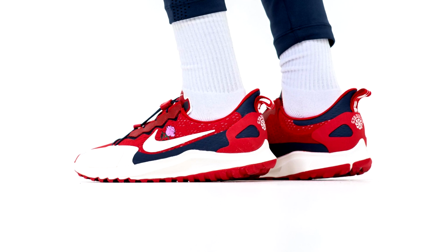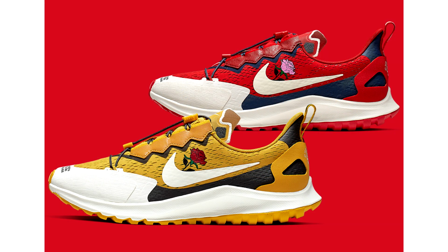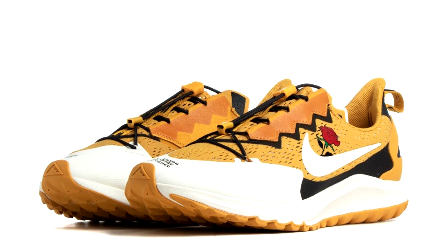Now, if you're a fan of anything Undercover, it's a very expensive Japanese streetwear brand, you'll most definitely like these sneakers. They released them in a few different colorways, but the red one here on screen is definitely my favorite, and they also made a yellow one, which isn't as yellow as I would like it to be. I prefer a banana yellow, and this is more of a mustardy kind of yellow.